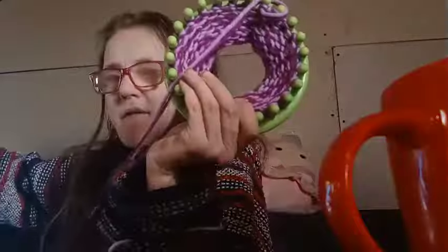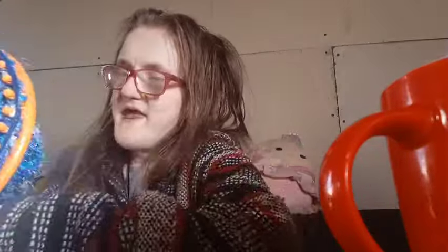Those are my little projects. This one I'm probably going to unravel. This one's pretty much done, so I just gotta get these through. Let me just grab my loom hook. Found it. Okay, here we go. Okay, this is the yarn tail. Okay, let me see. Okay, here we go.